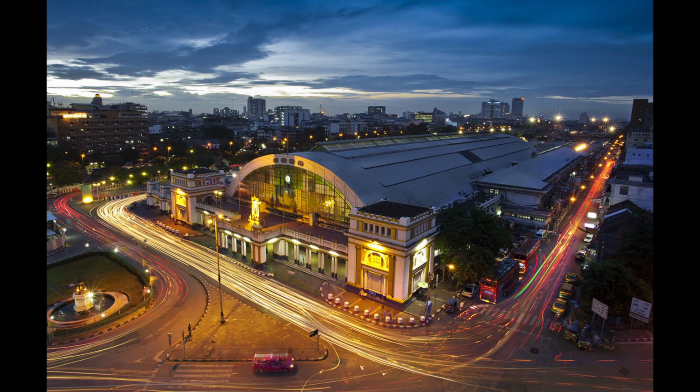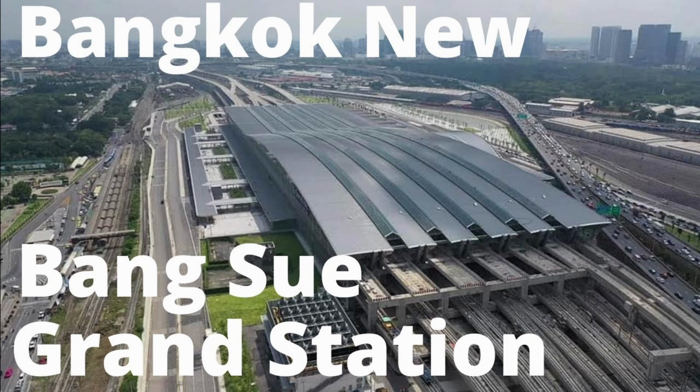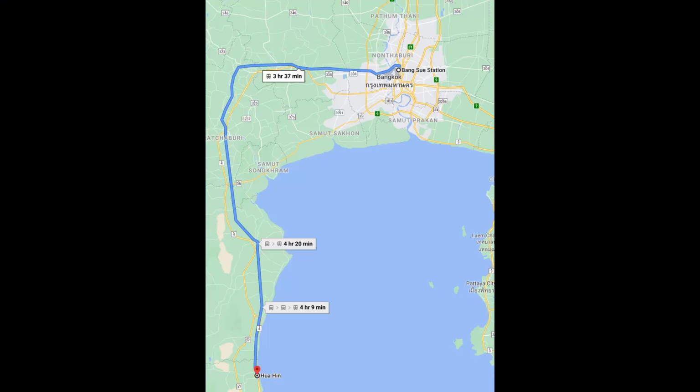Concurrently to this, the main train station in Bangkok is moving from the century-old Hua Lam Phang station to the shiny new Bang Su station in the northwest part of the city. With the new mid-speed rail line and the better location of the Bang Su station, I'm hoping that the run from Hua Hin to Bangkok will take about 2 hours, rather than the 5 hours we currently encounter, and that's on a good day.